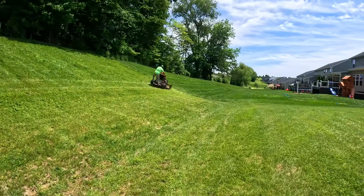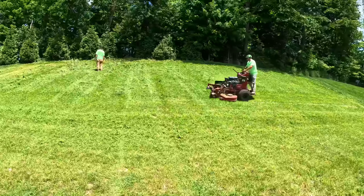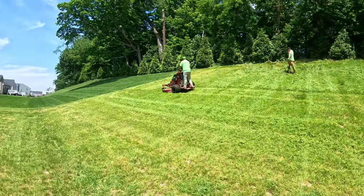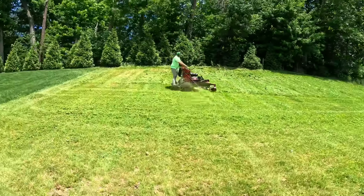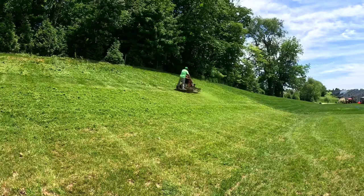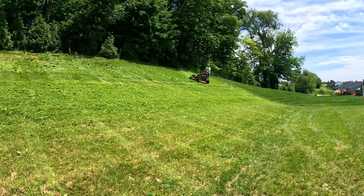On too steep of a hill, when you go to turn, you can lose control because the front end isn't like a car. You don't really have any steering on a zero turn mower. The front end will go where the front end takes the weight, and that's where you're going to end up, okay? So it can be done. It's just going to really depend on the style of the hill and how steep the hill is.